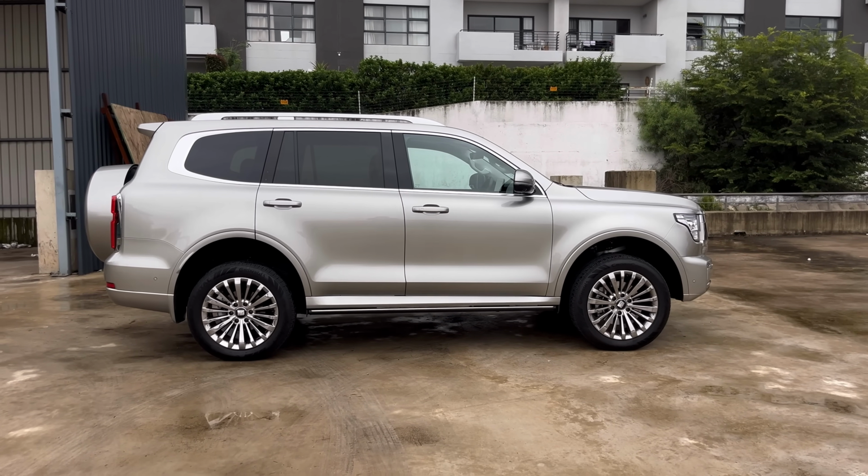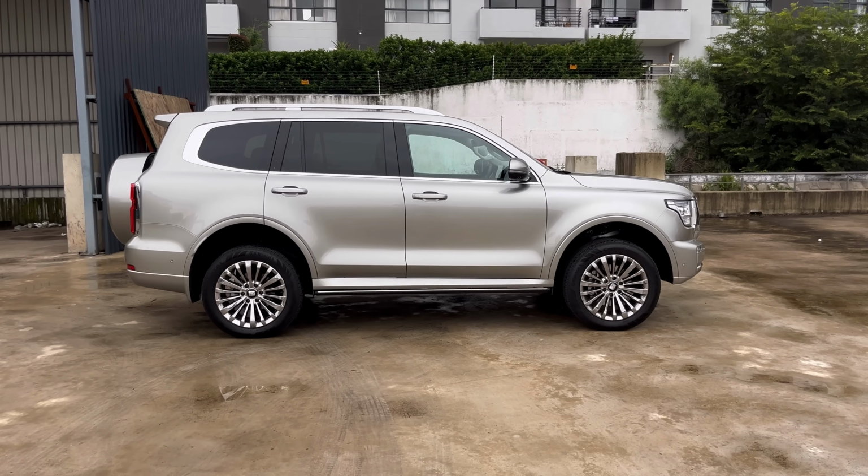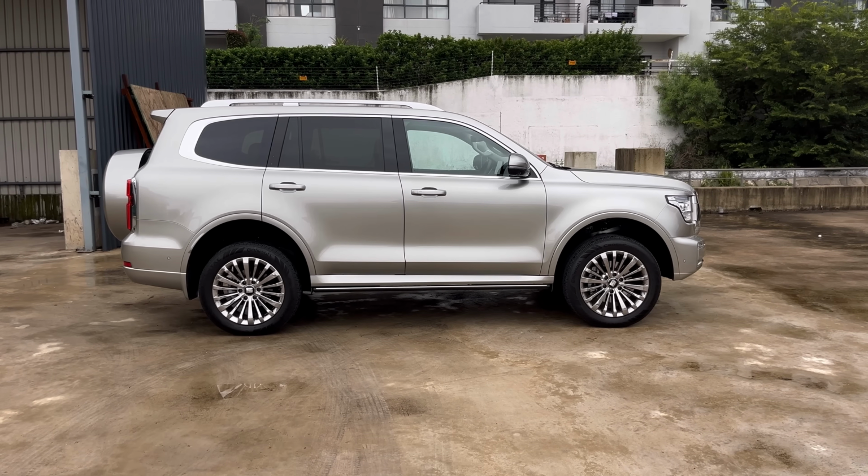Let me know what you guys think about the GWM Tank. Would you get it? Would you get a Land Cruiser Prado? Are you getting the LC300? Are you getting a Raptor? Are you getting a Ford Everest? Which car would actually be on your radar at this price?